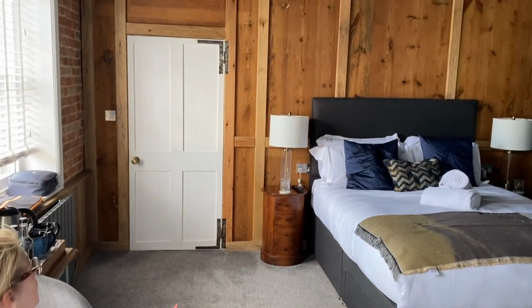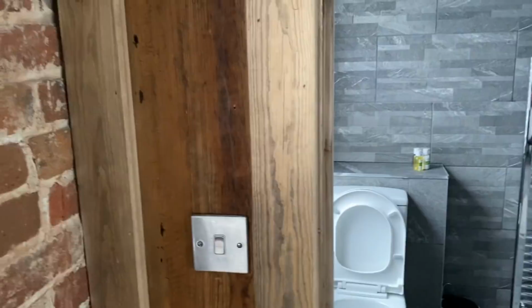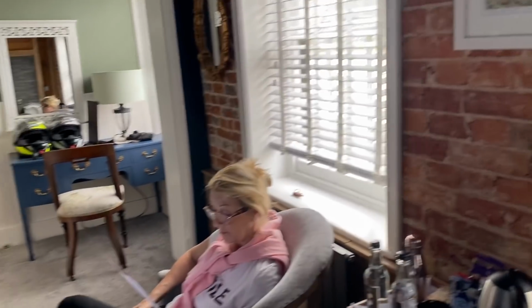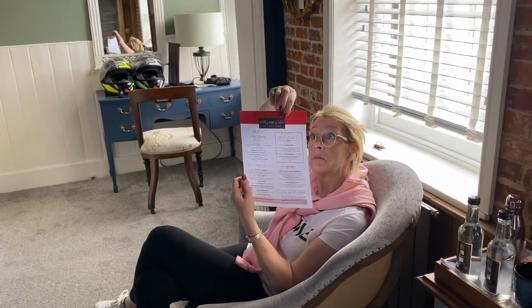Yeah, it's very kind of boutique-ish, isn't it? Mm, it's lovely. It looks like it's been refurbished and it's bright. Spacious. Lots of windows. Yeah, it looks okay. But now we need to check out beer o'clock and food, and we're good to go. There we are, the menu.